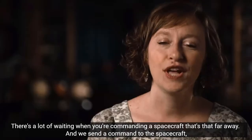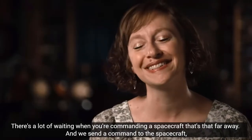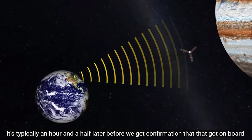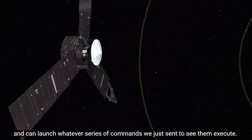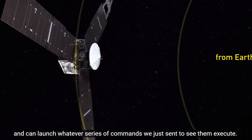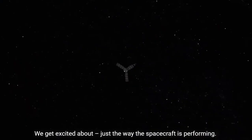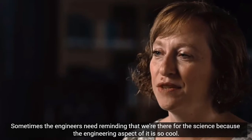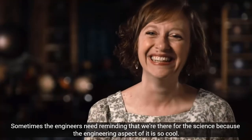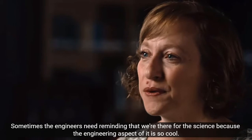There's a lot of waiting when you're commanding a spacecraft that's that far away. When we send a command to the spacecraft, it's typically an hour and a half later before we get confirmation that that got on board and can watch whatever series of commands we just sent to see them execute. We get excited about just the way the spacecraft is performing. Sometimes the engineers need reminding that we're there for the science, because the engineering aspect of it is so cool.